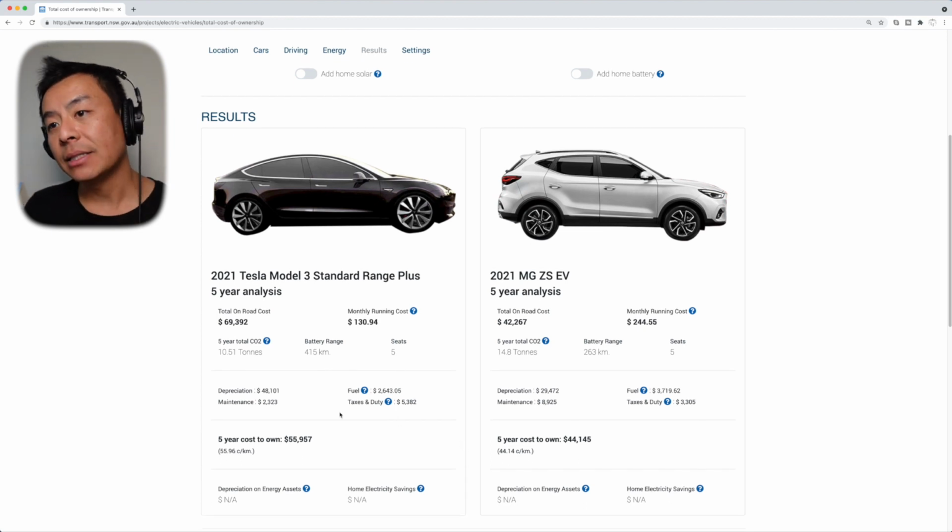In terms of maintenance, now this is also interesting. The Tesla Model 3 is going to cost you $2,323 versus the maintenance in an MG of $8,925.